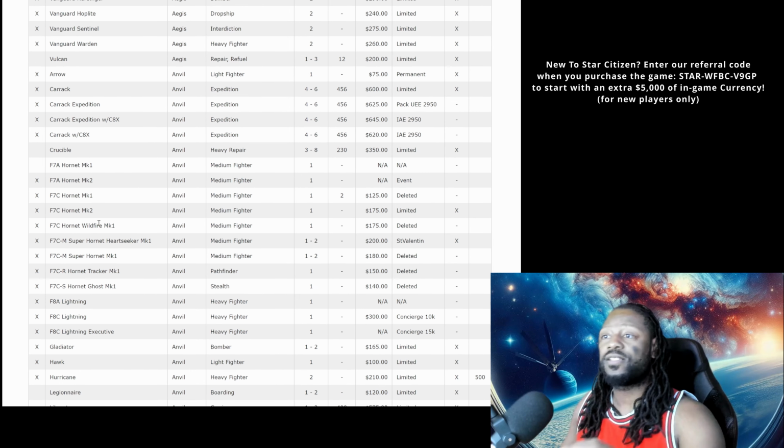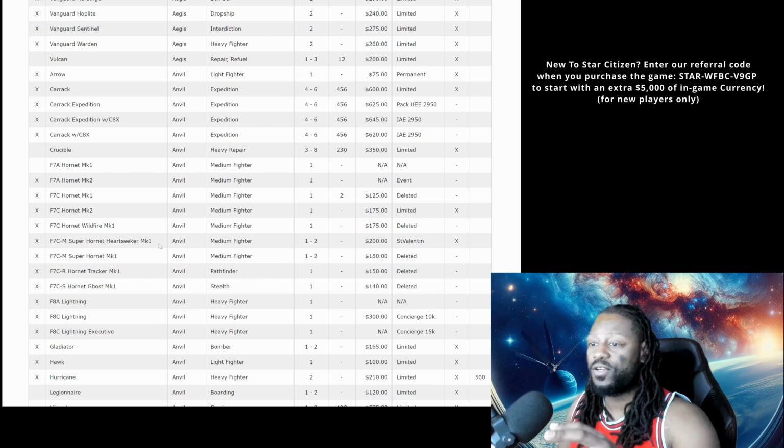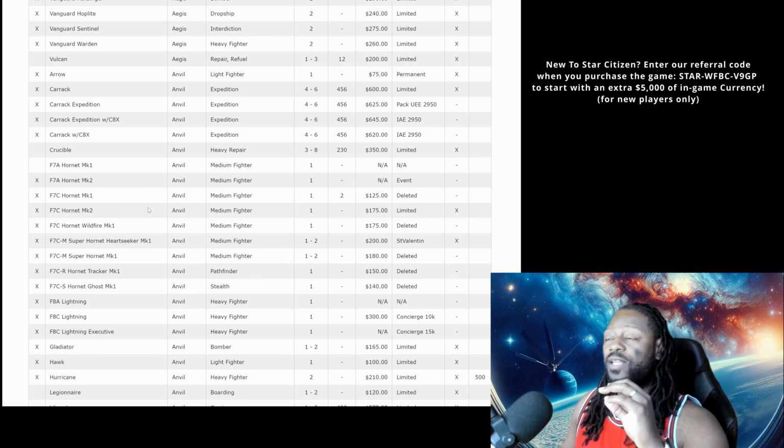The F7C is great, but those I wouldn't say are starters, maybe advanced starters, right? But I wouldn't say those are starters. So I think that's another reason why they could do Anvil next.